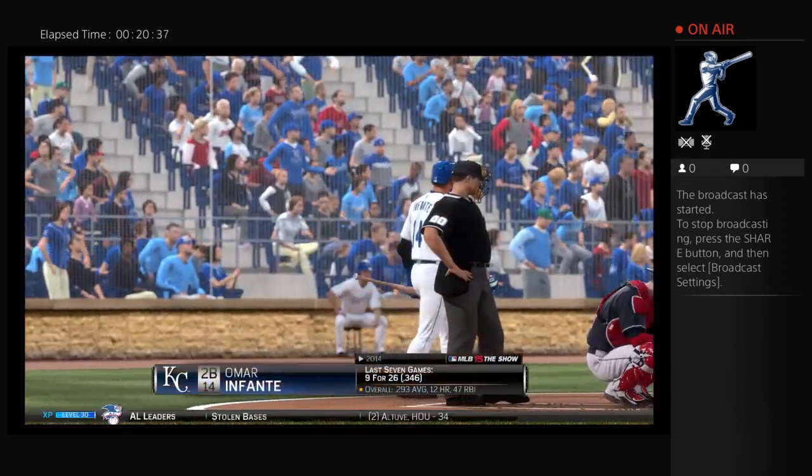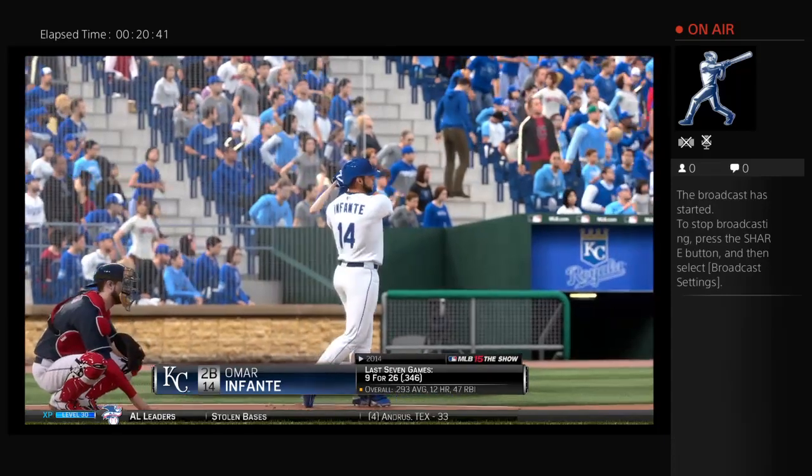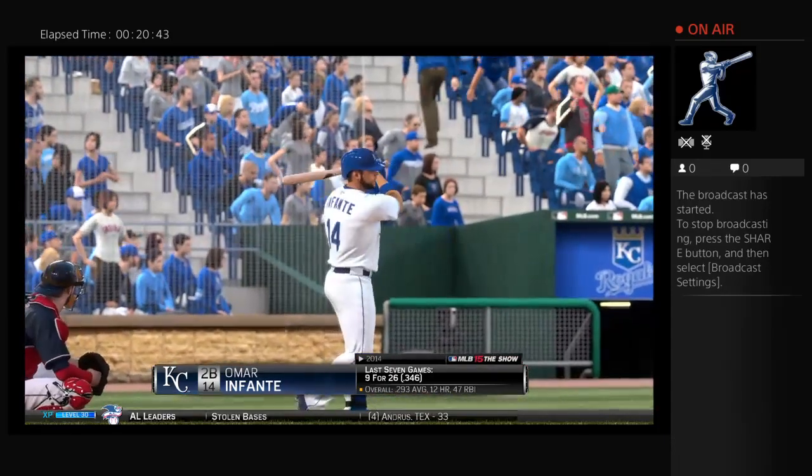Omar Infante will stand in, and he's seen that average climb the past week or so as you see what he's done over the course of the last seven ball games.